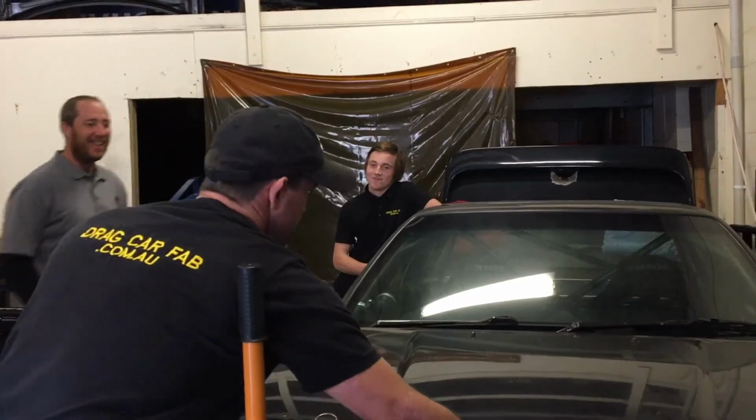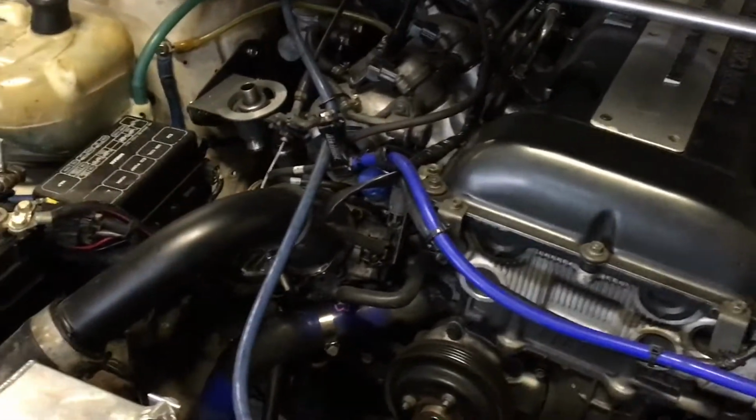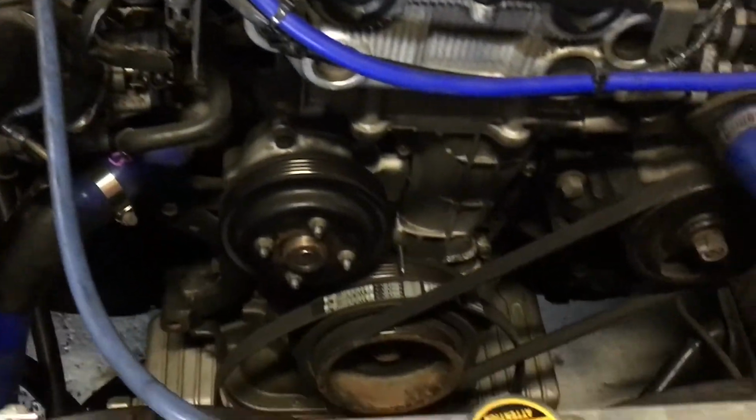It's just an SR20, as people like it. It's not much far from stock really. We're just putting in a bigger radiator and a remote oil cooler and bettering the cooling system a little bit. Have you freshened up that motor? No. All we've done is doughies down the back.